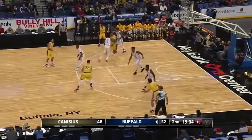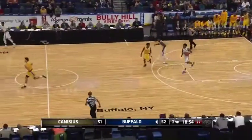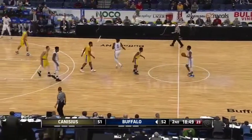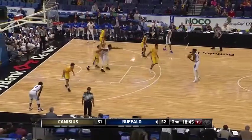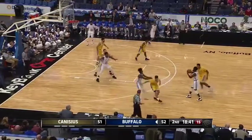And what the Bulls are trying to do is throw it to Perkins inside with Valenti on him. Blake Hamilton's got to stay out of the way. Let the Bulls try and attack Phil Valenti in the lane. 52-51, UB up top. They have the ball here as well.